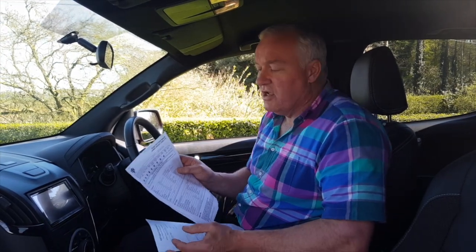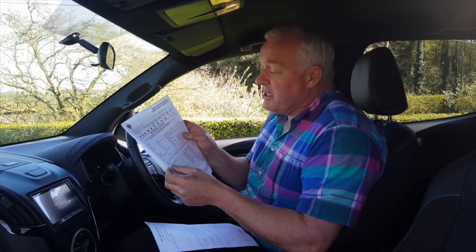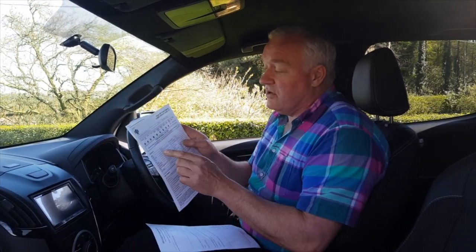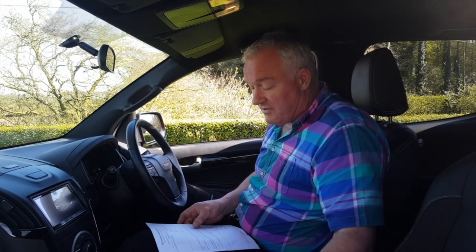It is also a plus VAT vehicle, so if you are VAT registered, you'll be able to claim that tax back. There's an HPI report here confirming it is one owner, and it also tells us that it is all HPI checked and clear. There's nothing outstanding on the car.